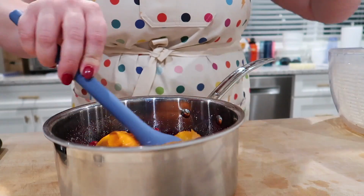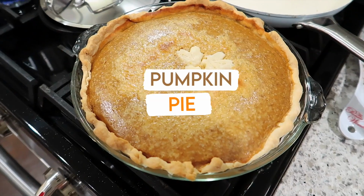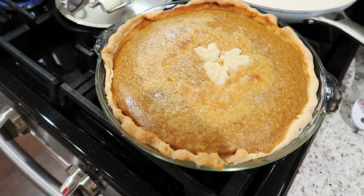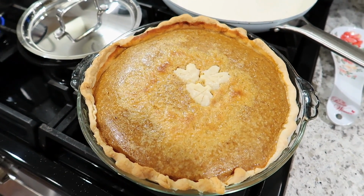just until everything is combined and disintegrated. All right, so our pumpkin pie is out of the oven. This baked for 40 minutes. I'm gonna err on the side of saying that it's done because we don't wanna overcook it. That way it'll still be creamy on the inside. So I'm gonna let this cool at room temperature, and then when it's cool, I'll stick it in the fridge and we'll have it tomorrow.